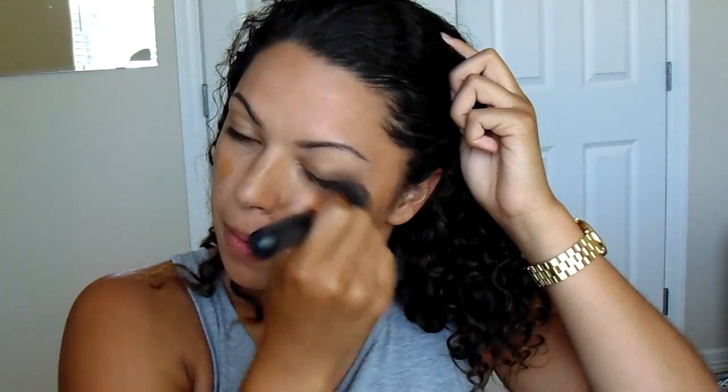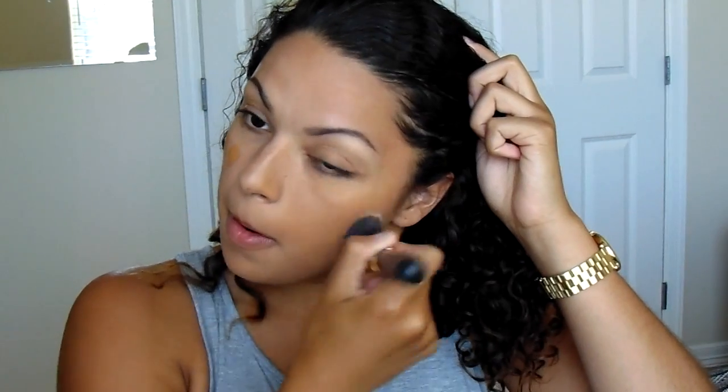Okay, so I don't like it with the sponge. Oh my gosh, this is way too dark. Okay, I'm gonna make it work. A little concealer and powder will fix it. Yeah, I feel like it's dark. Definitely a brush. Anyways, so far I'm loving it.